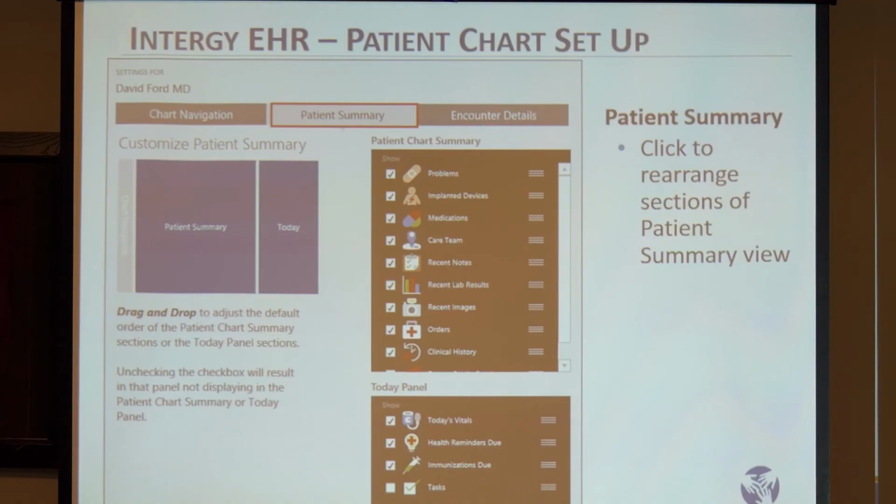But it's a good thing to know that you could actually rearrange this information here. In addition, for the Today panel, you only have 4 options. So that's the information that shows up right under the encounter information and the vitals. Right under that, you have listed out what? Today's vitals, health reminders, the immunizations that are due, right? And under that you have tasks. So that one, you really don't have much to change there, but you can move those up or down if you want.